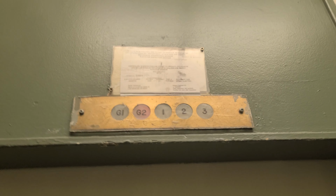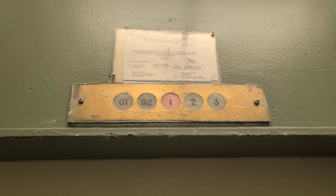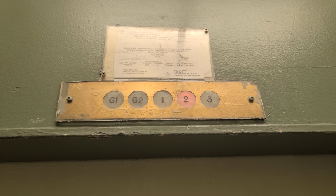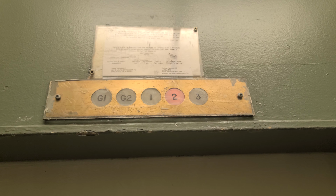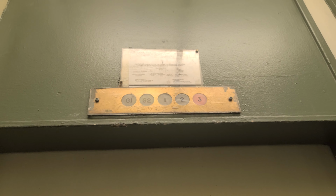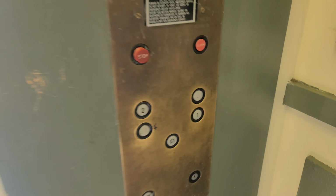Listen to that motor. Let's go to 1. Let's get a cab view. The cab is pretty big. It's a tall cab.